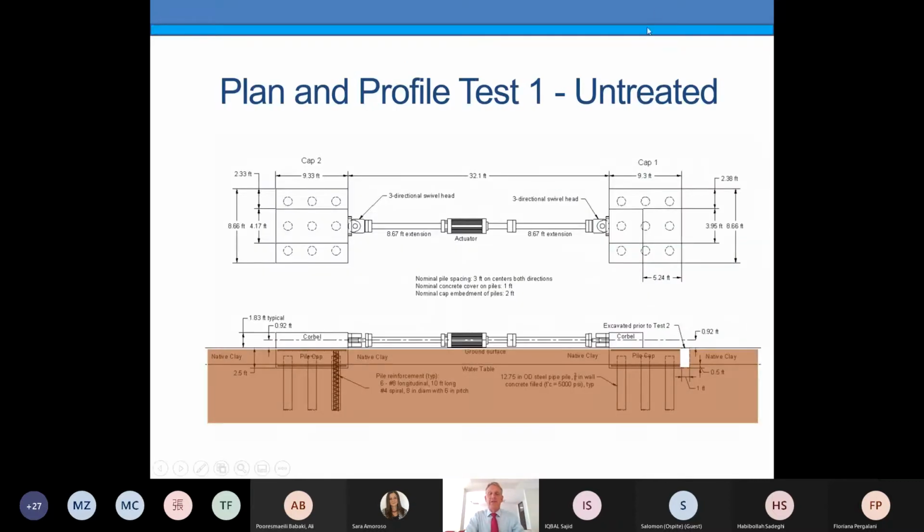This is a plan and profile view of the test setup. There's a core bell, a concrete block that allows us to load the piles at the surface without influencing the soil below the ground. And we have two hydraulic actuators that can develop about 2,400 kilonewtons each with extension rams. So in this first test in untreated soil, we pulled the pile groups together. And in the second test, we pushed the pile groups apart. This allowed us to get the difference between resistance with and without soil against the pile cap.